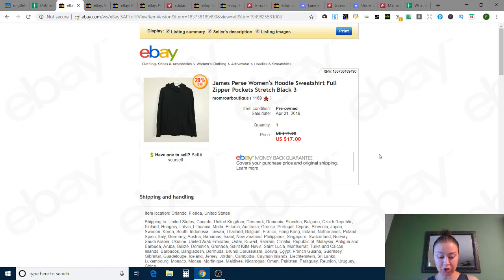So the first sale that took exactly 2 weeks to sell is this James Perse hoodie, sweatshirt, full zipper, pockets in black, and I don't know what that 3 is for. But that took exactly 2 weeks to sell. I took a best offer for $17. I would have liked a little bit more on this, but again, I'm just all about doing fast sales, getting something back, turning things over quickly, and trying to really build up what the sell-through rate is and how quickly it can be.